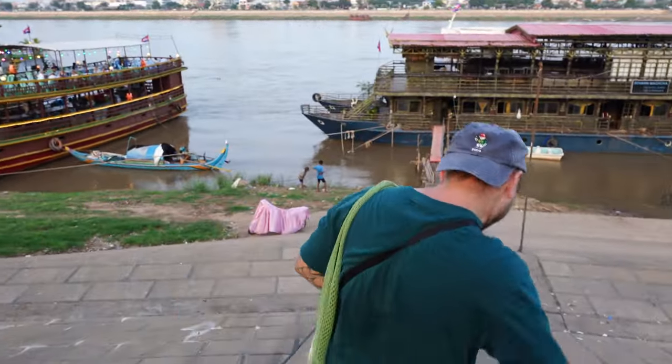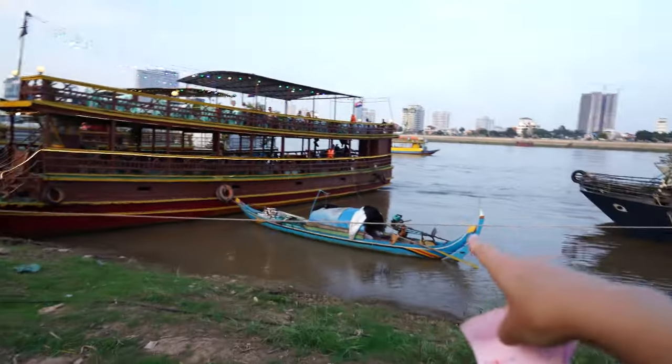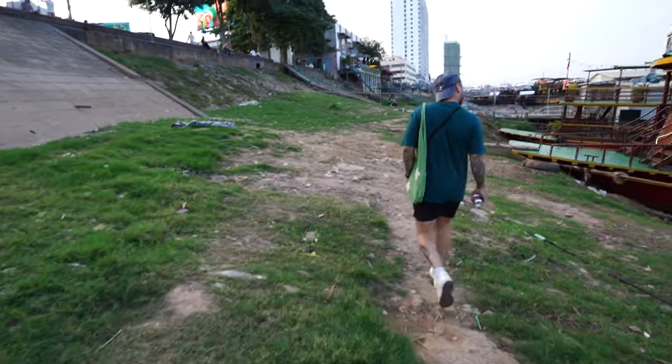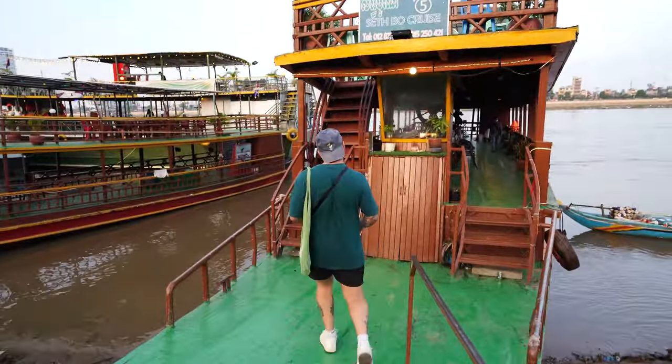Do you like beer? I love beer. Here's the boat, Gaz. Here's the boat. No, that's not the boat. Hello.